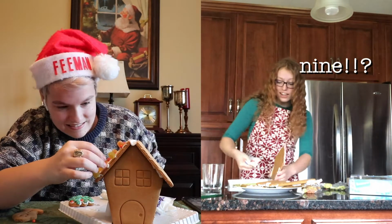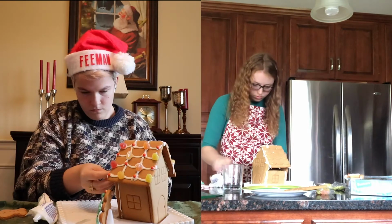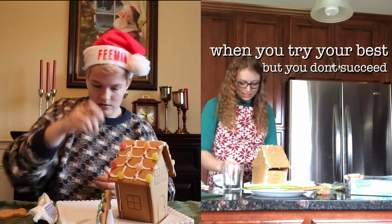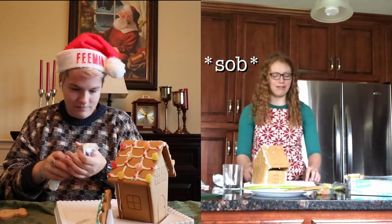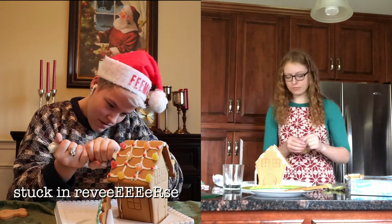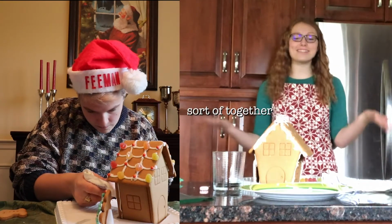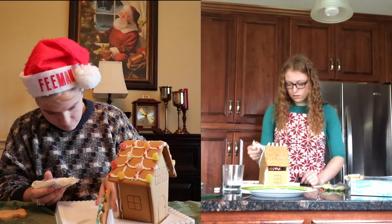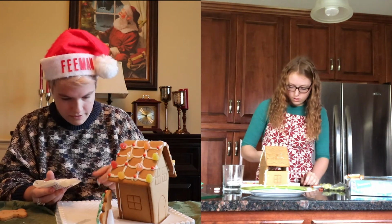Nine! Nine! Directions? This is arts and crafts. You go with what you feel. Stuck in reverse. Okay, okay, look, it's sort of together. It's okay. It's a house. A house is a house is a house. Trying to make one thing look nice, but the icing decides to follow the rules of gravity for once in its life.